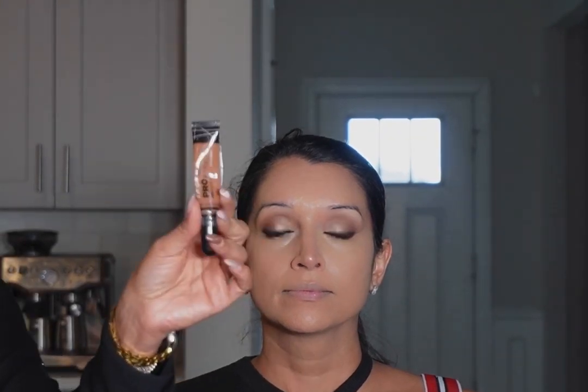Okay? All right. Now, let's go ahead into cream contours. I keep this in my kit. It always works for me every time. This is the LA Girl Beautiful Bronze. I do have like four other contour creams in my makeup kit because I've been practicing with them.